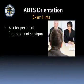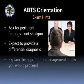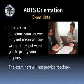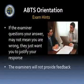When asked a question about a patient scenario, ask for pertinent findings. Don't just ask for every possible test. Be expected to provide a differential diagnosis for the patient. Explain the appropriate management and how you would proceed with the patient's care, and know how to manage complications that may arise from your therapy. If the examiner does question your answer, it may not mean that you are wrong. They just want you to justify your response. The examiners will not provide feedback.